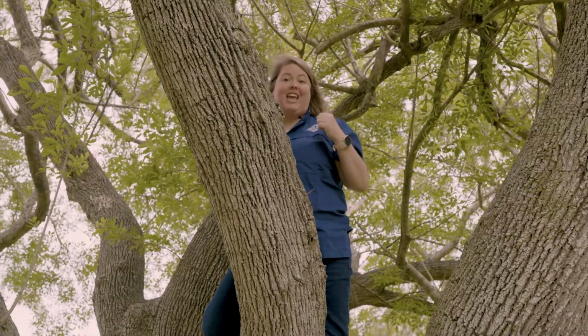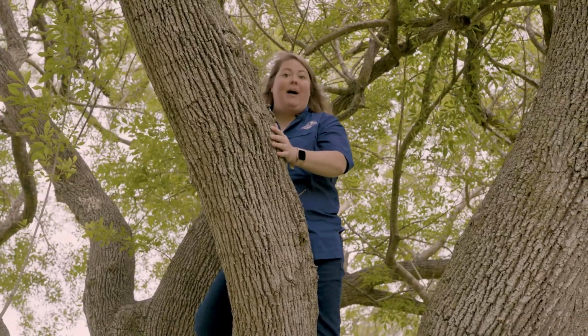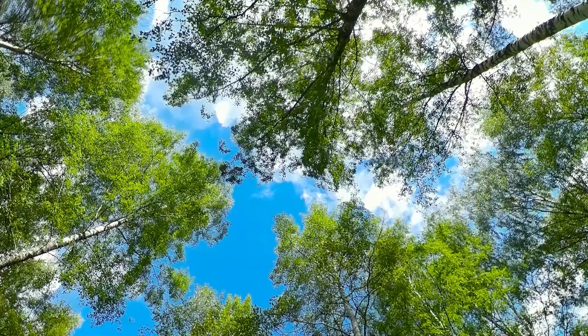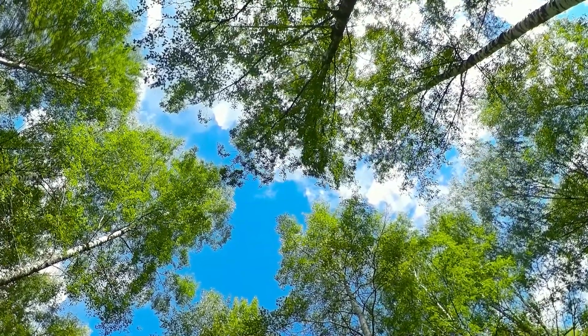I'm your host, EduKatie, and today we're talking all about trees. Trees are large woody plants that help to provide lots of shade. So let's learn more about them.